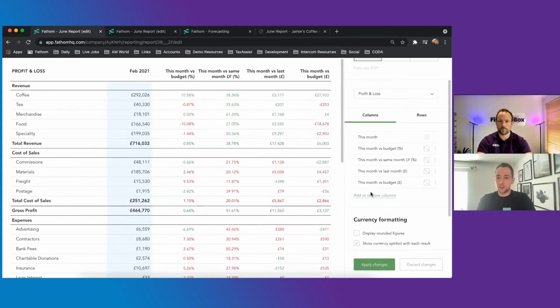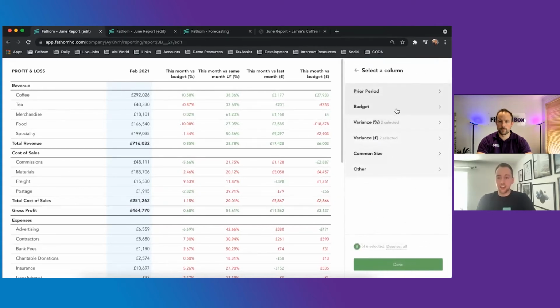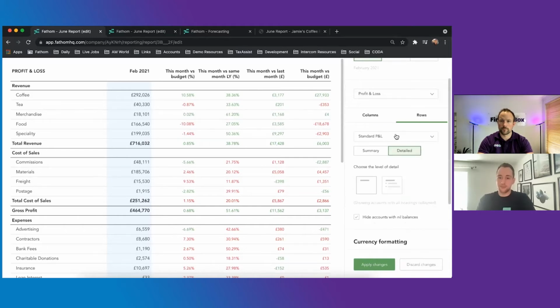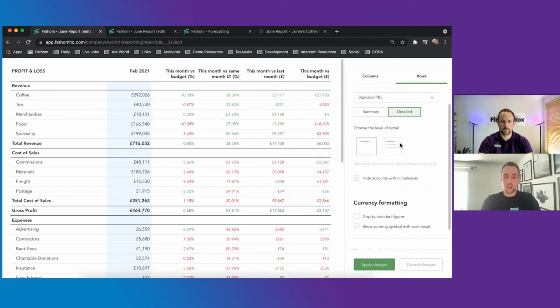And you see, we've got some other columns here. If I wanted to add some columns, I can pick from any of these that we see. So we've got budget, this month, last month. Once again, if you changed it to quarter or yearly, you'd get those options for last year as well. We've got variance and a few other options as well. So let's go back. You can also choose to have this in the detailed or the summarized version, depending on how you'd like to deliver this to your clients.